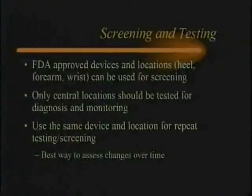The FDA has approved these various devices, but the beauty of the DEXA, or what we call the central testing, is that it's so precise that it can allow your healthcare provider to monitor the effect of medication if that's prescribed to treat or prevent bone loss. But it's important to use the same device and location, if possible, for repeat testing and screening due to the differences in equipment and operators.